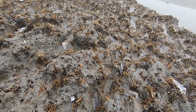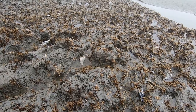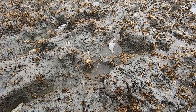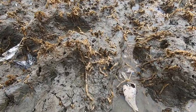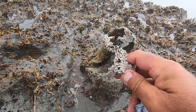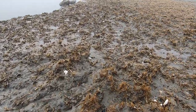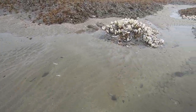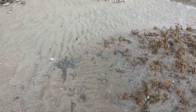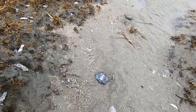What about this one up here? I'm really having to watch what I do right now today, guys. I'm out here with no shoes on. Should have known better, but still wanted to bring you guys out here. Pitted old knobbed whelk. Water feels great on my feet.